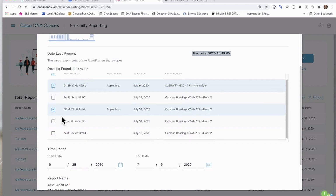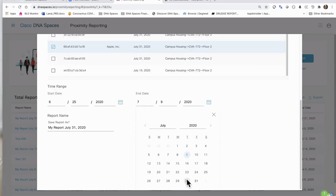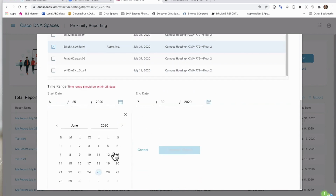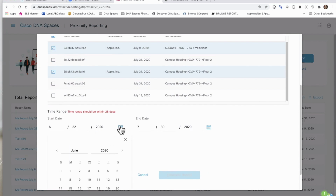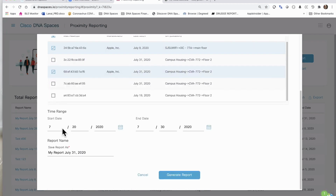And then we're going to look at a time range. The time range is really all about when that person reported and what was going on. So let's say they reported on the 30th, I'm going to look back no more than 28 days, but in this case, let's say just look back 10 days. So we're going to report from July 20th to July 30th.